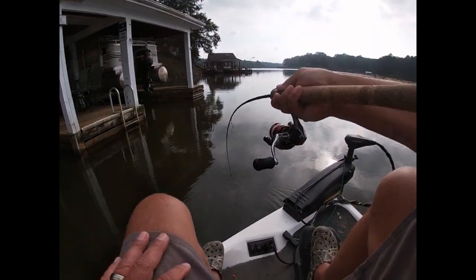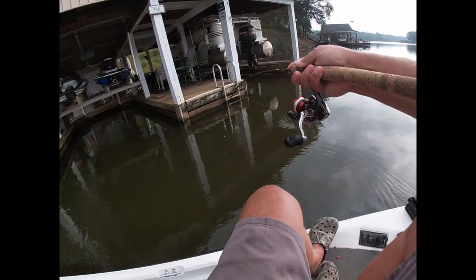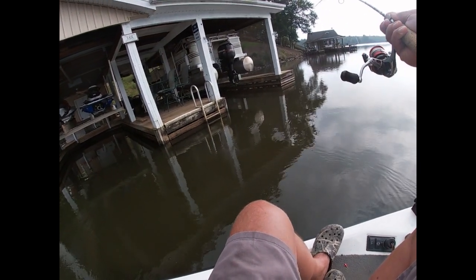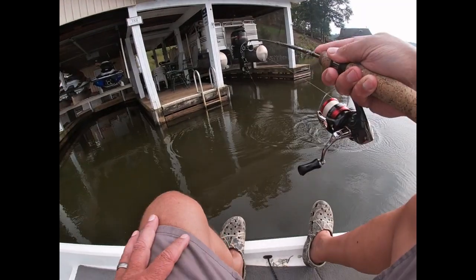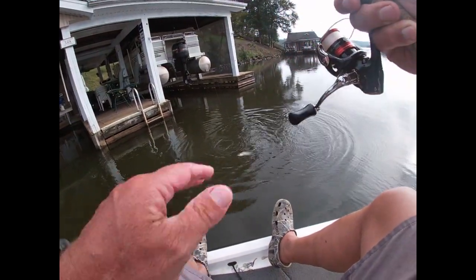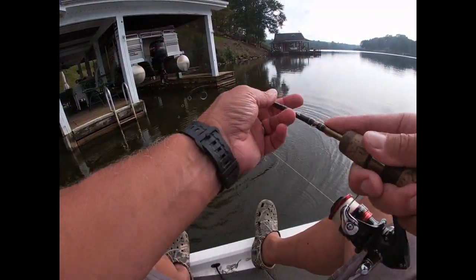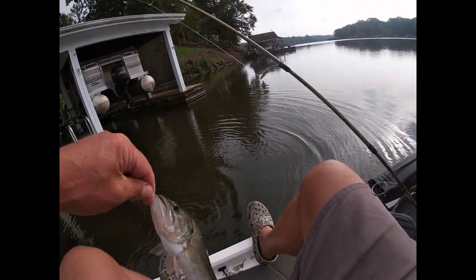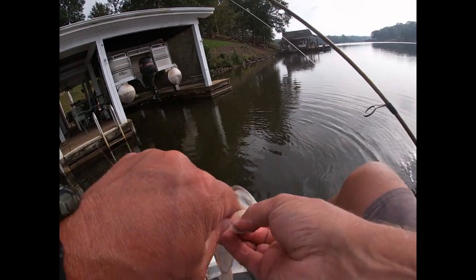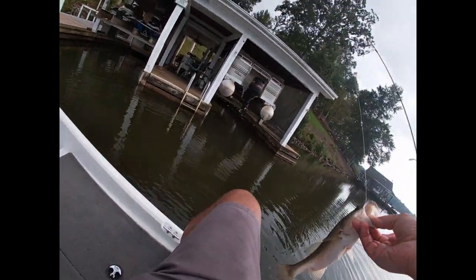Oh, he's cutting up now. Old bass. I thought we had a good crappie on, y'all. Good gracious. We had a good crappie on. Let's see if we can get that out of his mouth.